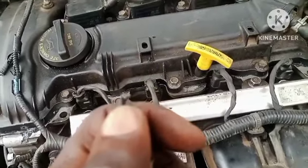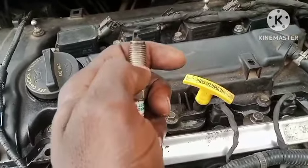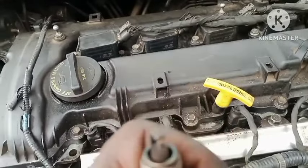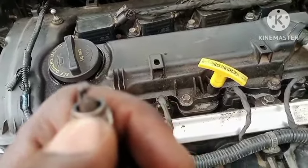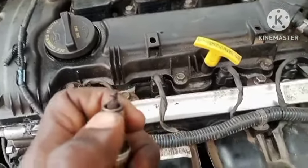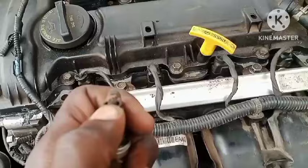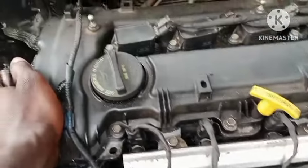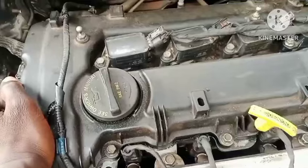If this electrode, let me have a clear. Let me see if I can bring that to the camera front. I'm not having a clear picture here. So if this electrode goes back, then it's going to struggle to send a fire inside the combustion area. Are you getting the point?